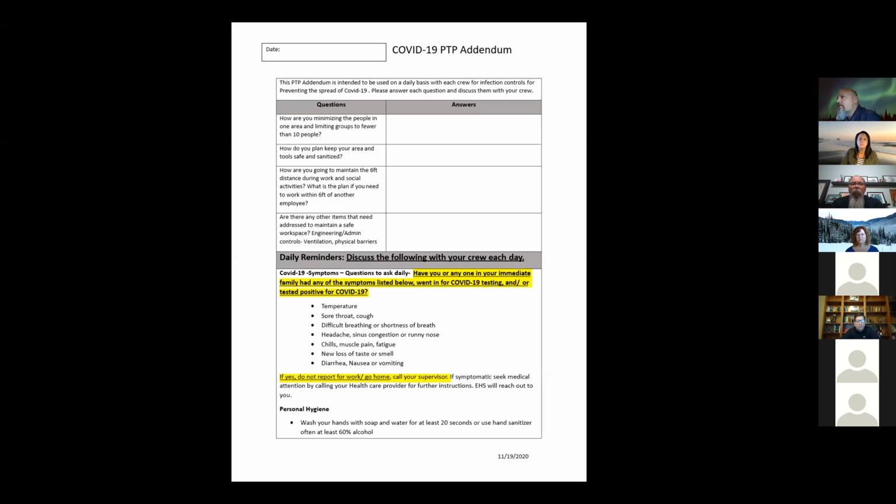This is an example of what this looks like. This is happening every day in addition to our PTP planning of our work. And it specifically addresses our mitigation steps of how we're going to limit the exposure to COVID and the spread of this infectious disease. So once you get back to the office, each one of you is going to have to fill this out, and you're going to have to answer these questions.